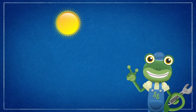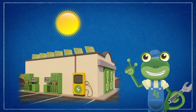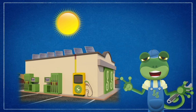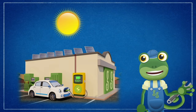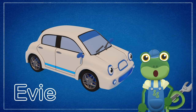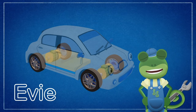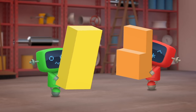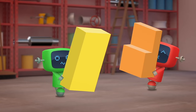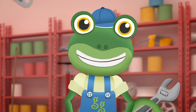Energy from the sun goes into the solar panels on the garage roof. That energy travels through our charger into the batteries on an electric vehicle like Evie. Evie stores the energy in her batteries, and that powers the motors in her wheels. It takes a lot of energy to power a bus, so Bobby's new batteries are very big and very heavy.